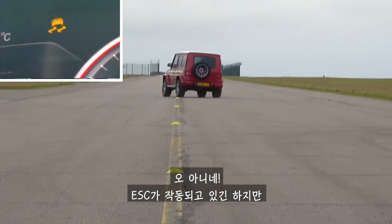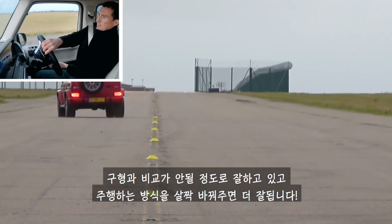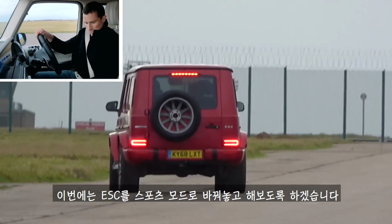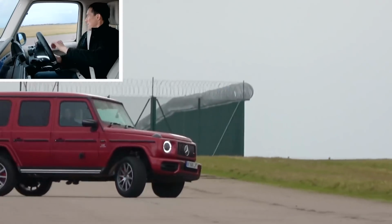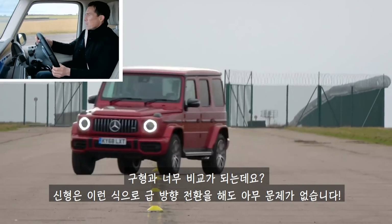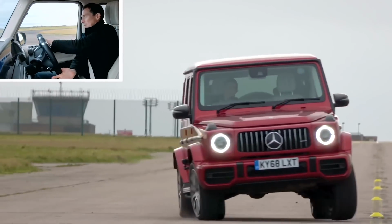It's still getting the ESP cutting in, but it's doing a lot better job. Oh, it will help if I change up a bit. There we go. That was quite good. I was quite impressed by that. I'm going to try it with the stability in sports mode. There we go. This is like worlds apart. That did a good job. You can make an evasive maneuver in this new one. Wouldn't fancy it in the old one, but this is like a world apart.